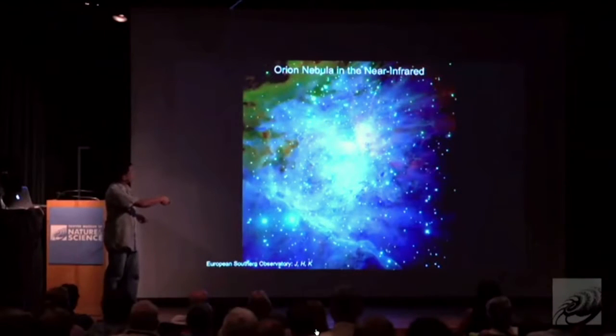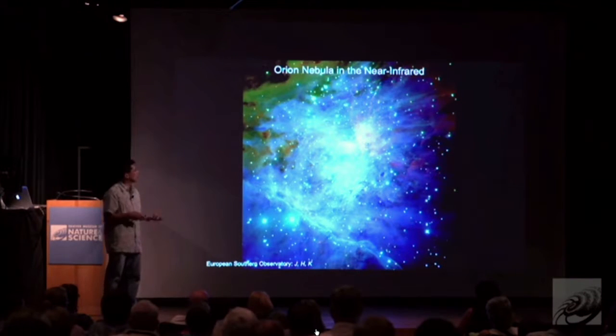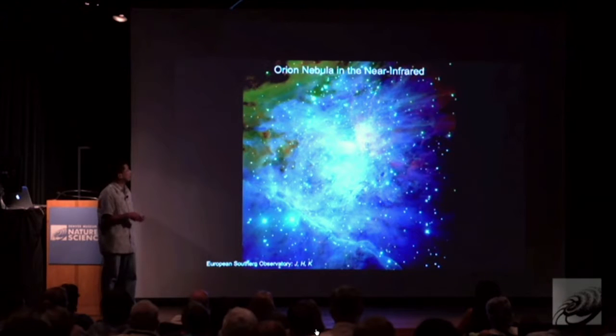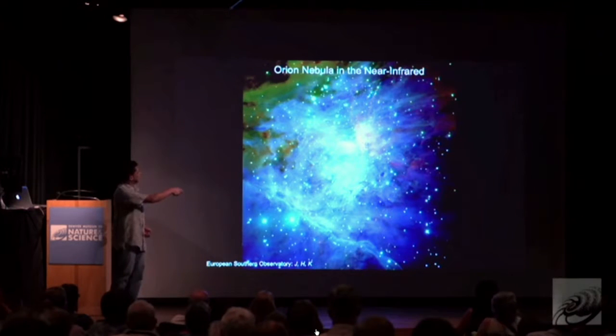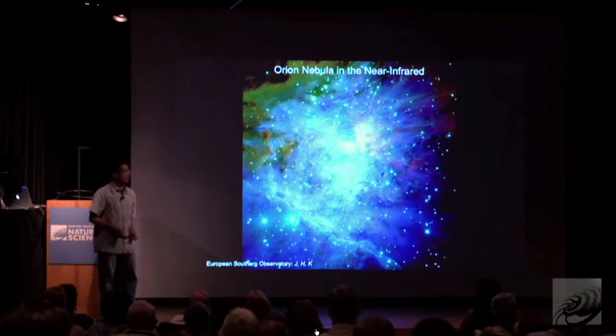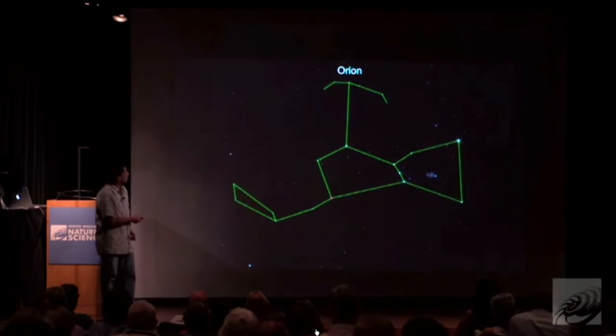And those four bright stars I was talking about is right here. And you can even see some other stuff going on. There's actually another really massive star that's completely hidden. We can't even see it in the near-infrared, but it's exploded, or it's given off this explosion from its surface. It hasn't blown up in a supernova, but you can see ejecta coming out. You can see it faintly in the red. So that's what this looks like in the near-infrared.